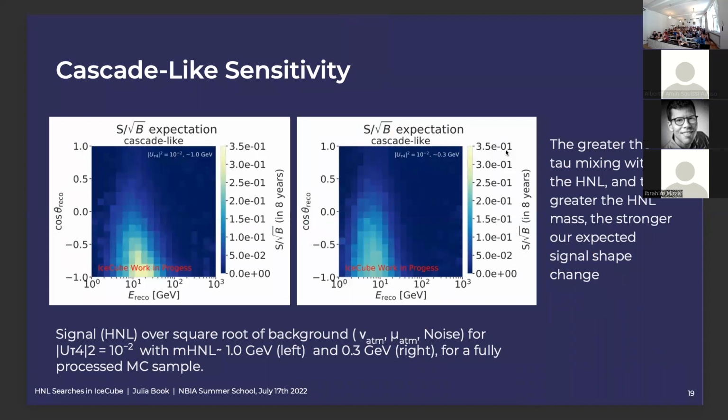We do one analysis where we have a cascade-like sensitivity, and we have some preliminary sensitivity curves here, where this is the signal over square root of background for a sample mixing angle and two sample masses.